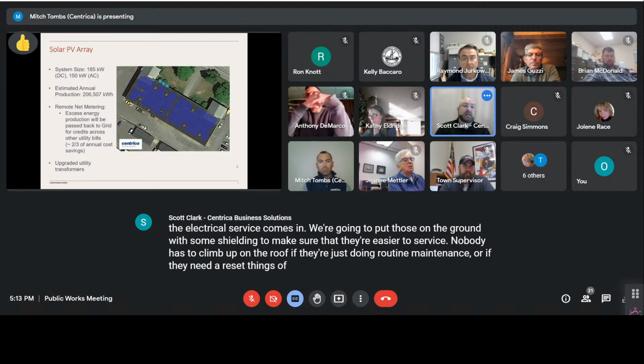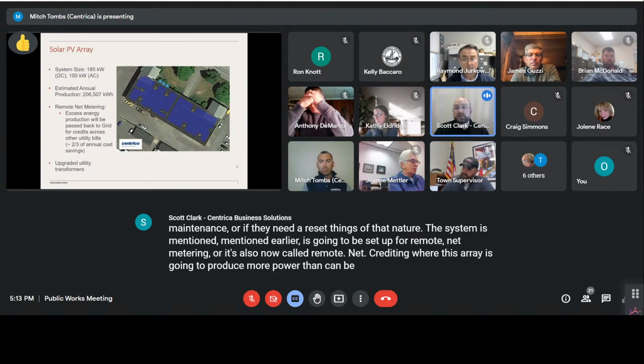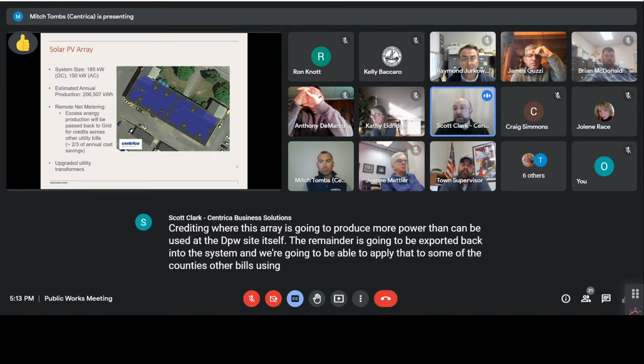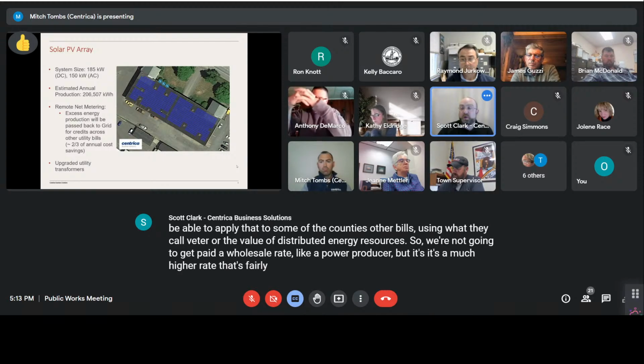This system, as Mitch had mentioned earlier, is going to be set up for remote net metering, or it's also now called remote net crediting, where this array is going to produce more power than can be used at the DPW site itself. The remainder is going to be exported back into the system, and we're going to be able to apply that to some of the county's other bills using what they call VEDR, or the value of distributed energy resources. So we're not going to get paid a wholesale rate like a power producer, but it's a much higher rate that's fairly attractive at this point, and it's also locked in for the next 25 years of the system.